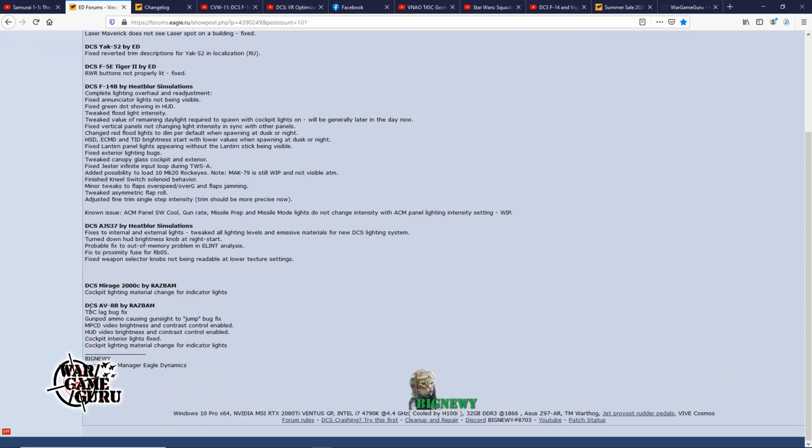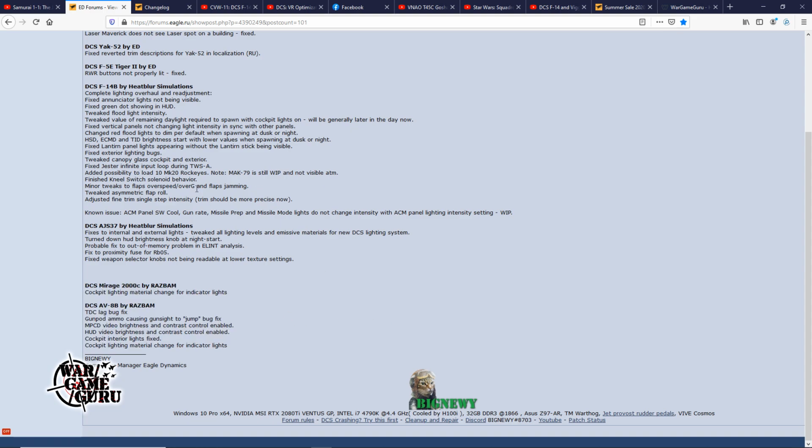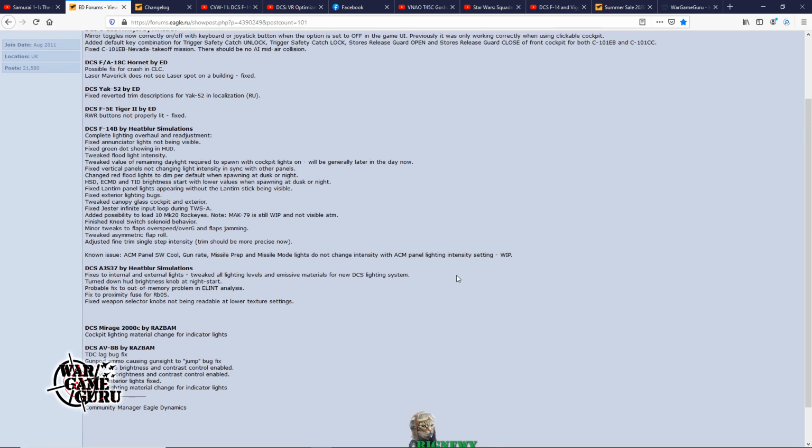AV-8B gun pod ammo causing gun sight jump bug fix, MPCD video brightness and contrast control enabled, HUD video brightness and contrast control enabled, cockpit interior lights fixed, and cockpit lighting material change for indicator lights. So I'm going to take a look at these guys next, because I have a feeling what that means is they've got their stuff up to date for the lighting system in DCS, just like Heatblur did with their couple of products. But I'm not entirely sure, but I'm going to take a look at this next.